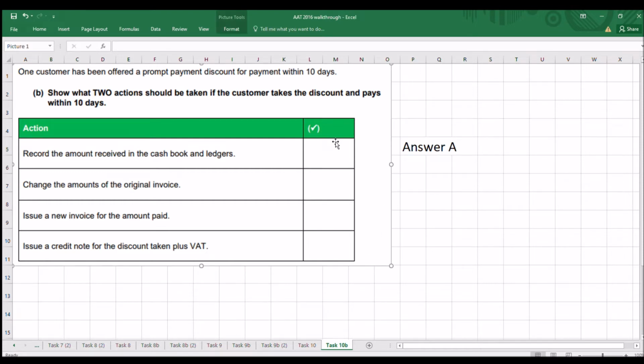That one's right. Change the amounts of the original invoice? No, you wouldn't. Prompt payment discount? You don't adjust the original invoice. So no to this one. Issue a new invoice for the amount paid? No, you wouldn't issue a new invoice for the amount paid either. So you wouldn't do that one either.